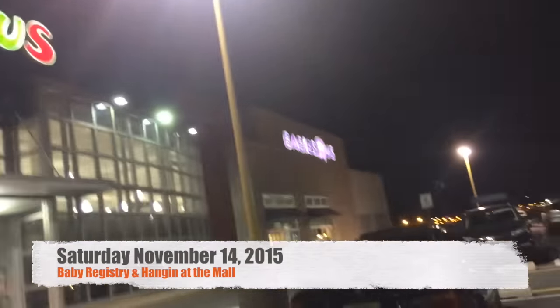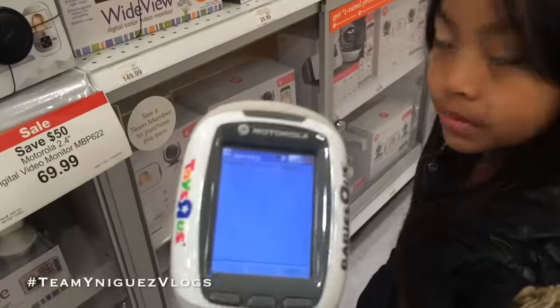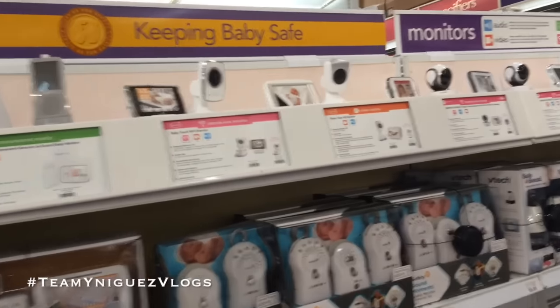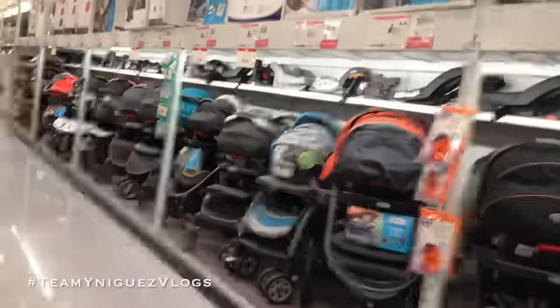We're all here at this big Toys R Us, Babies R Us. I'm gonna start my registry, and it's cold. Okay, so I got my handy dandy scanner. Emily's with me. Brian took the other two kids to the Toys R Us section, but I don't know, this is a little overwhelming. What baby monitor is good without being too expensive? $19.99. And of course, they don't have the stroller I want here either. I'm just gonna have to add it through the online part of the registry.